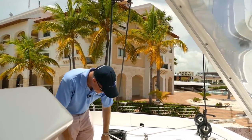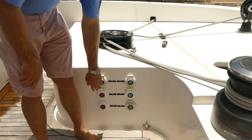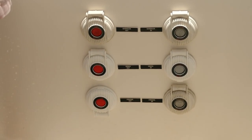And once again, on this side, we have the same controls we saw on the starboard side. Jenneker in and out, Genoa in and out, staysail in and out.